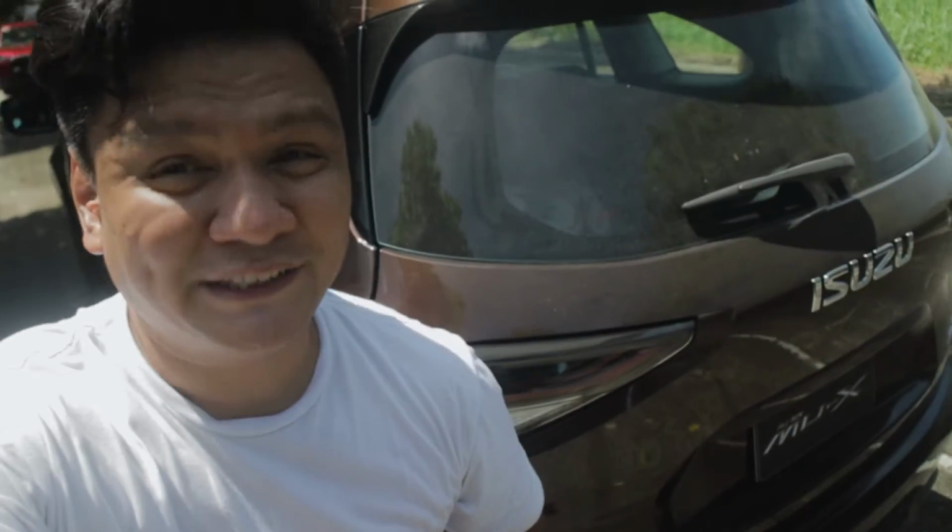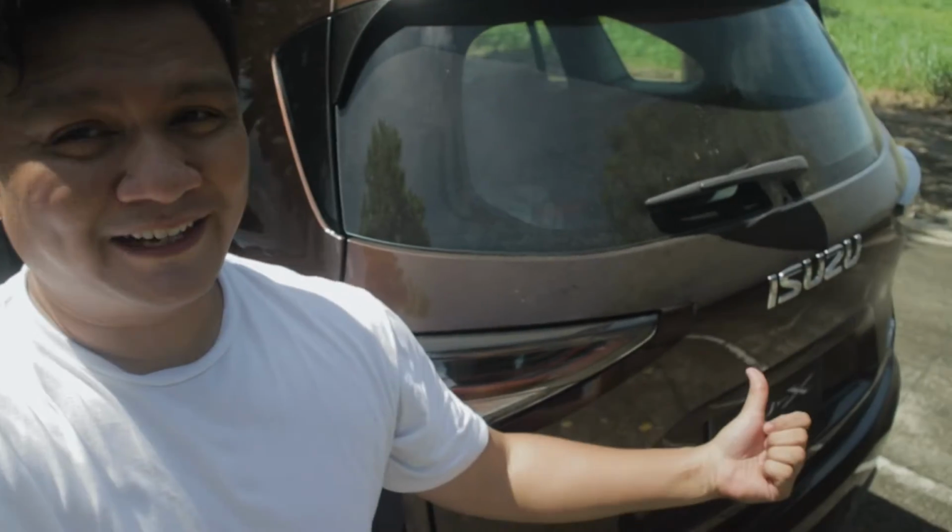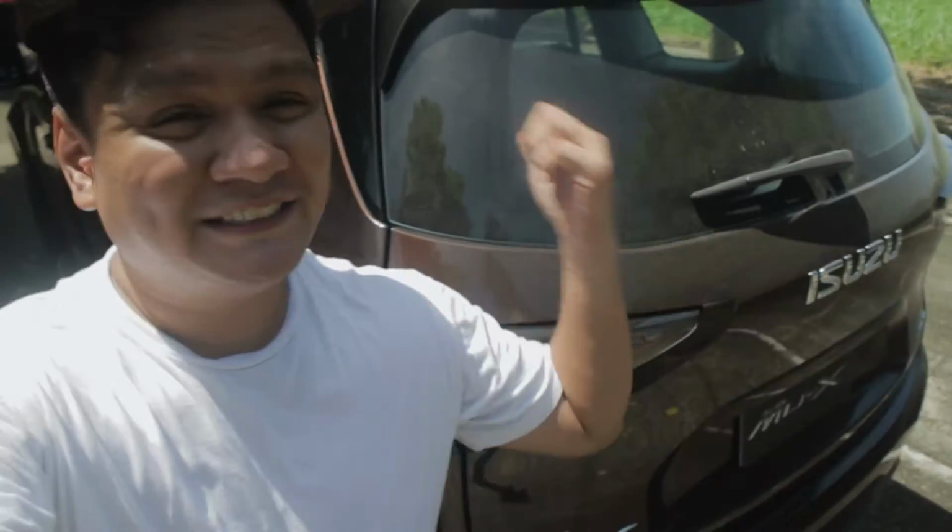I'm not gonna lie to you, Isuzu has one of the best brand badges out there, for me at least. Take a look at this. The badge just says Isuzu.